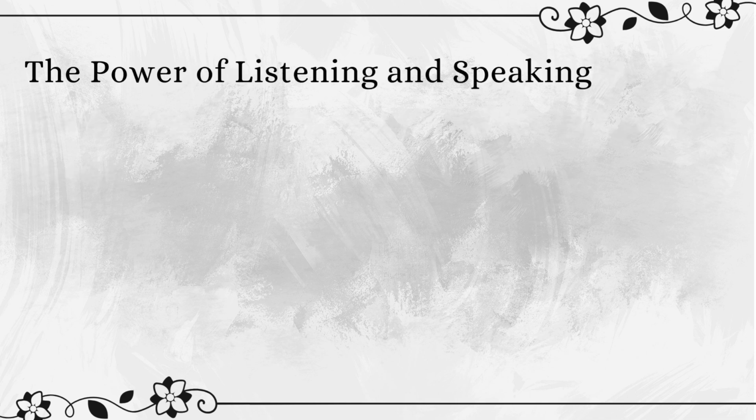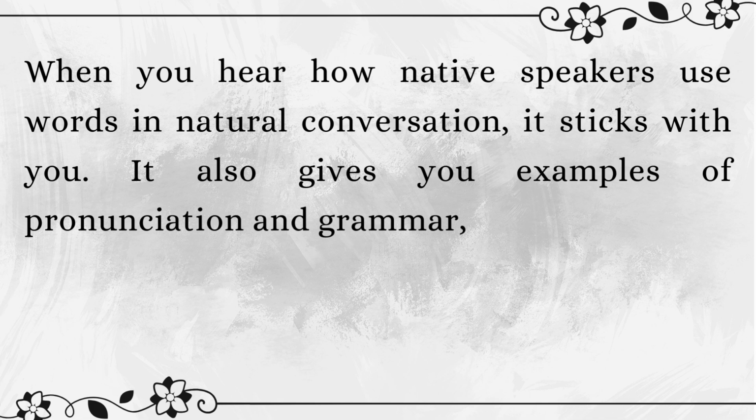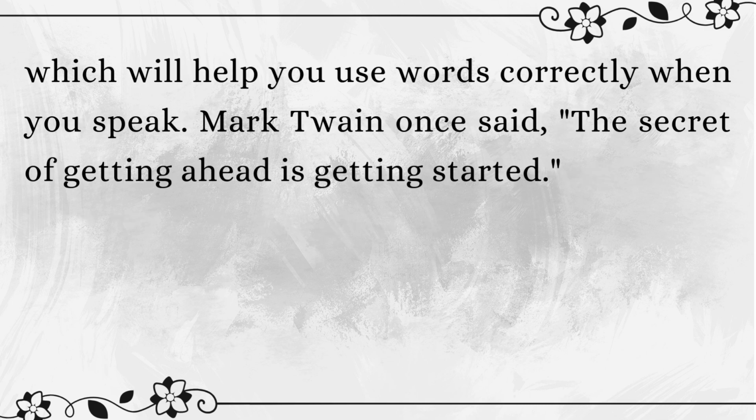The power of listening and speaking. Listening to English content such as podcasts, audiobooks, or even YouTube videos helps reinforce the words you're learning. When you hear how native speakers use words in natural conversation, it sticks with you. It also gives you examples of pronunciation and grammar, which will help you use words correctly when you speak.